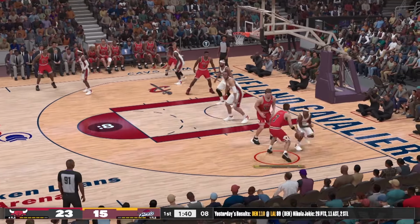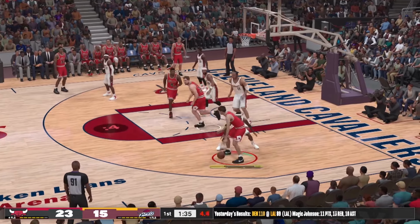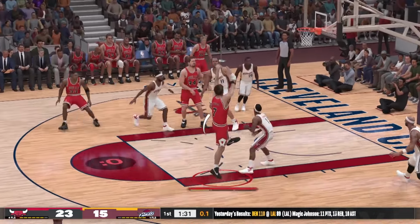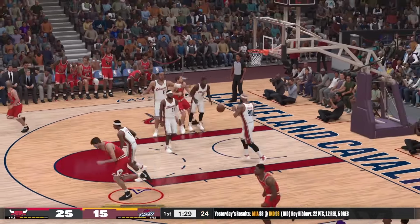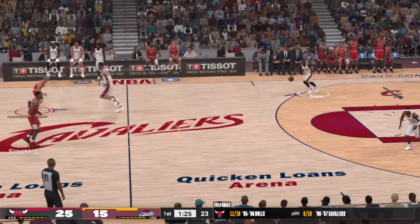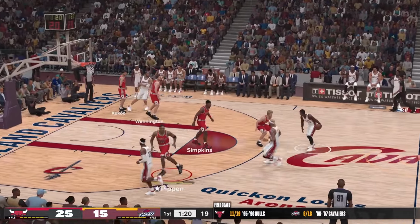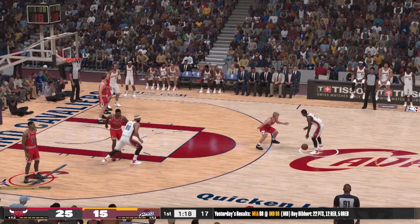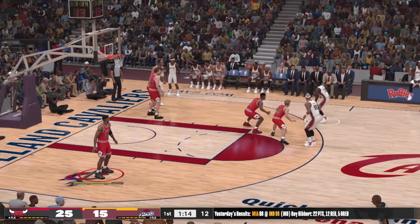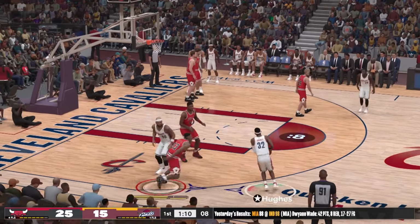Here's Kukoc. 5 on the clock. Fades back. And that makes him 3-for-4. He's looking good. They're not messing around. 5 of their last 6 buckets have come from the interior. And we've got 1:18 left in the first quarter of the game. Here's Snow. Hasn't gotten one to fall yet.